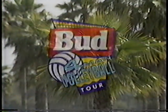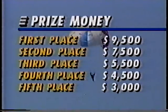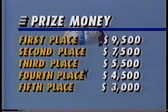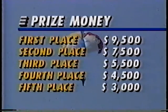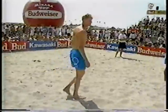This is the first stop, John Lee, of 10 stops. There's $300,000 total prize money on the tour, and first place is $9,500. Well, that's a nice chunk of change for the winners, and even the losers take home a good portion of cash. We see the 5th place money down there, $3,000, and all expenses are paid, so there's no out-of-pocket expenses for any of these players that come to the tour. Well, I hope all of our expenses are paid, too.